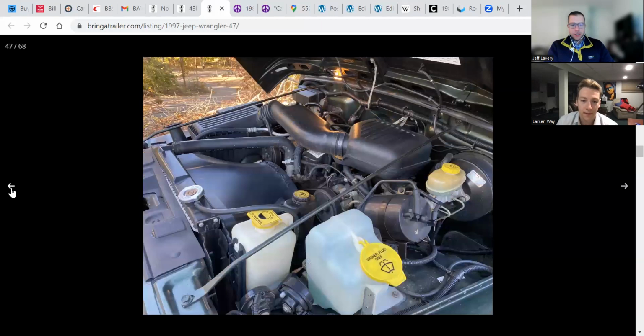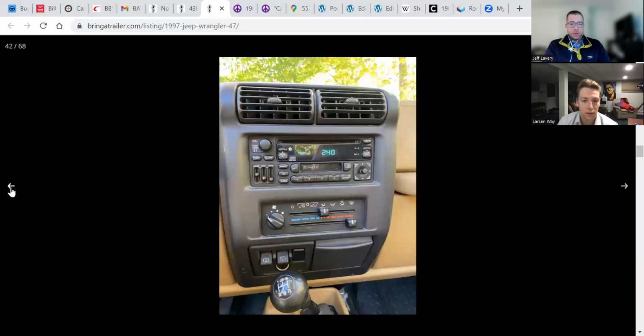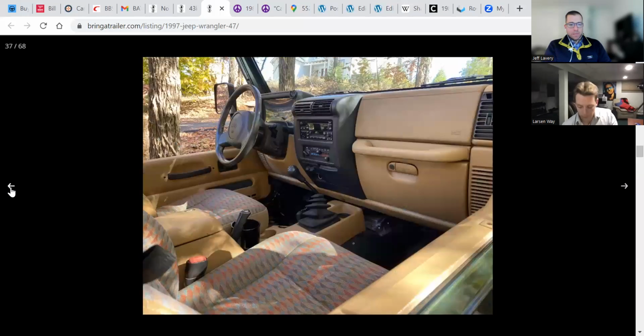In terms of the upholstery style, this is a great 90s era. This is very similar to the Sahara. This kind of reminds me of a Sahara edition YJ inside. So I could see this one speaking to somebody on a pure aesthetic standpoint.